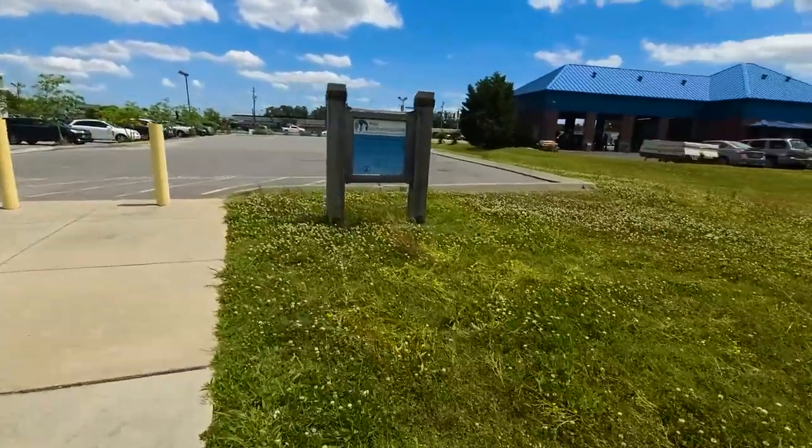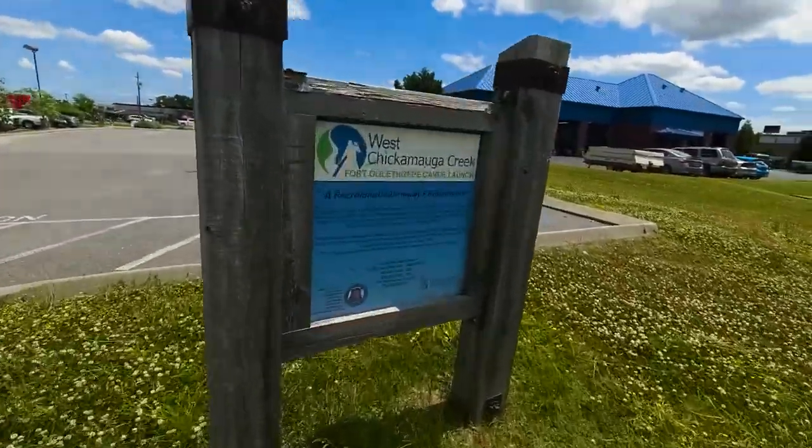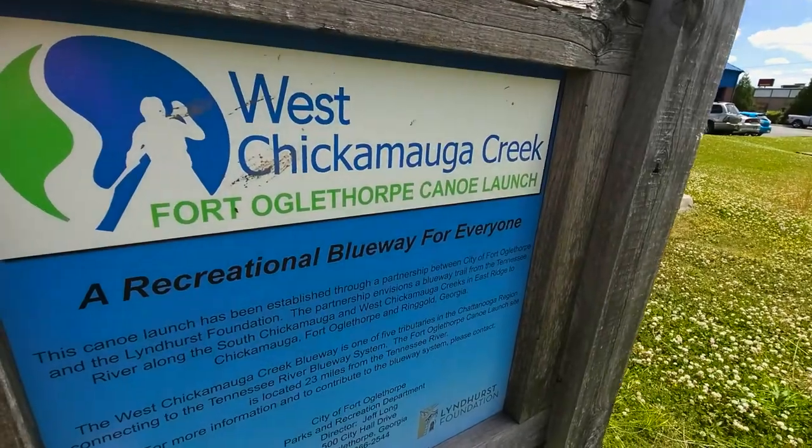There's also a launch spot right behind the O'Charlie's on Battlefield Parkway. So it's a spot you wouldn't expect to bring your kayak, but hey, you can get a nice bite to eat, go launch into West Chickamauga Creek and just float down the creek. It's a nice launch spot. There's also a good paved walkway around the O'Charlie's that goes along the creek with benches to sit on. So it's a great place to relax before your meal or after your meal, and just enjoy the nature here in Fort Oglethorpe.